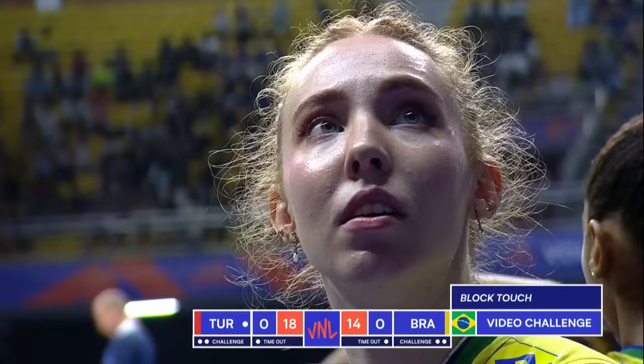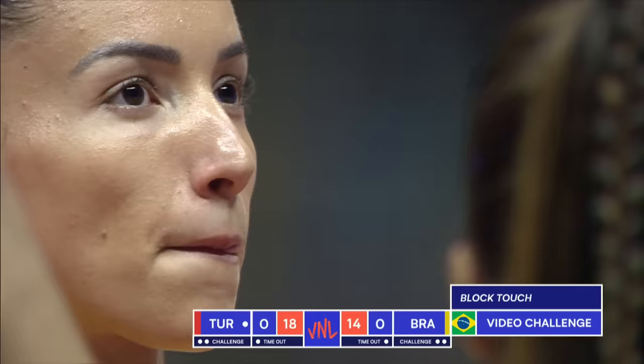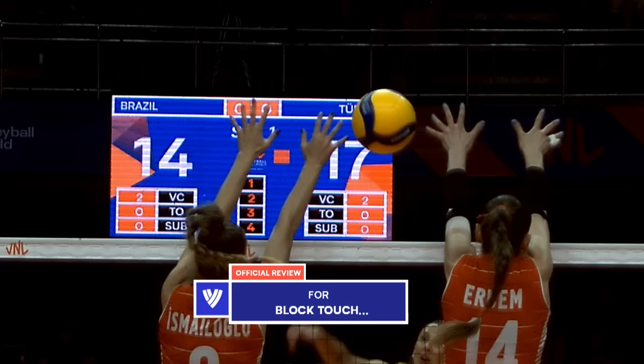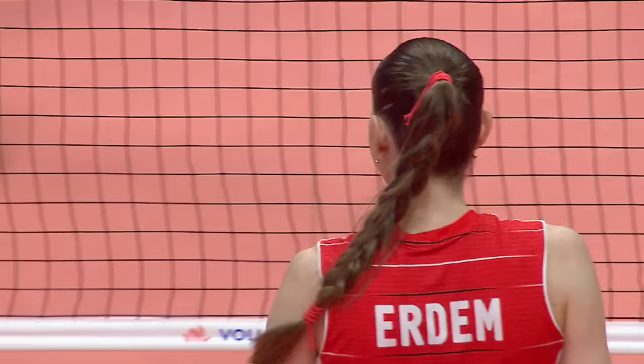So, a bit of theatre as the Turkey block began to form, trying to put Frieda Reutsch off a shot here with that big middle. So here it comes. Has it bent back a fingernail? I think it's clean, isn't it? Comes through the seam. Oh, no block touch by almost nothing. Almost nothing. But it's good enough for Turkey.